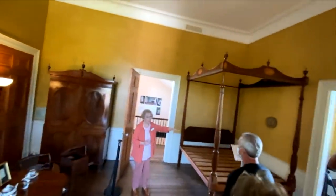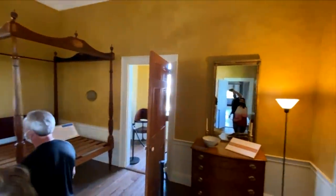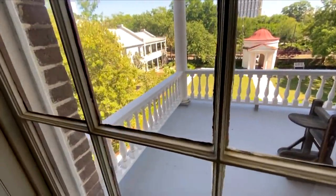You'll notice, even though the home is incredibly large, many of the rooms are small in comparison to homes of today. There you'll see the famous Charleston joggle board.